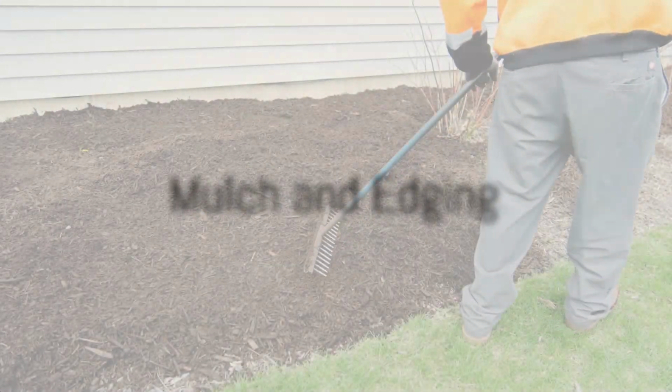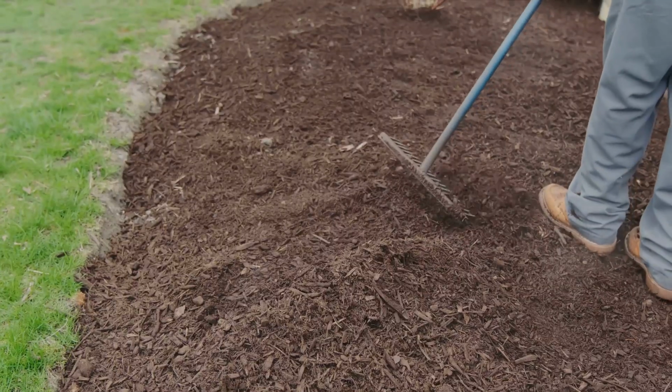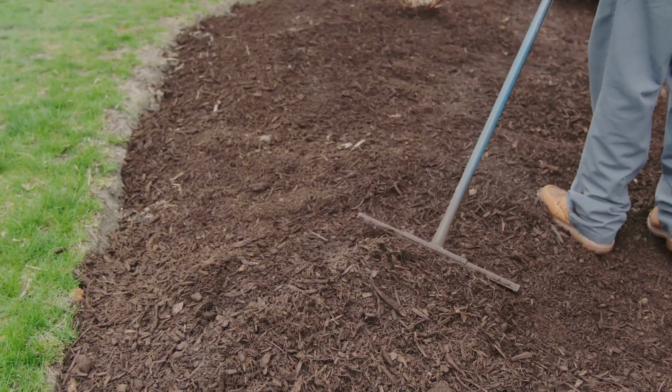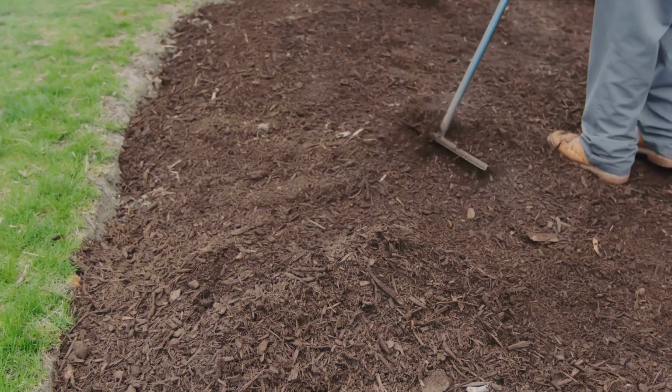Next, let's talk about mulch and edging. Imagine the transformation that a neat, crisp edge can bring to your garden beds. It's not only for looks though. Edging keeps grass from creeping into your flower beds and the mulch from spreading to the lawn.